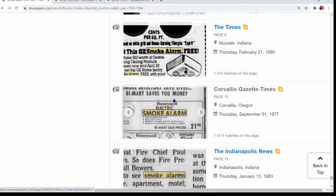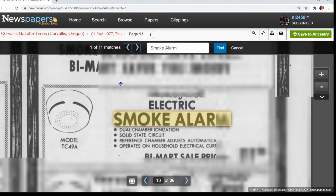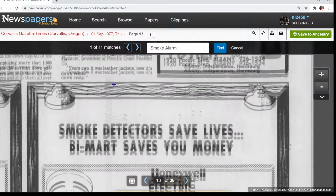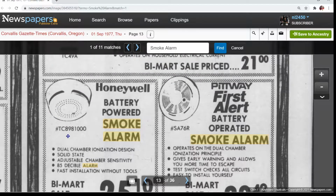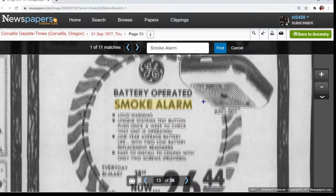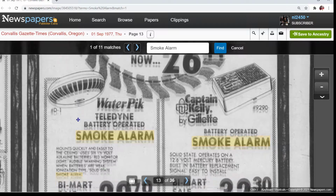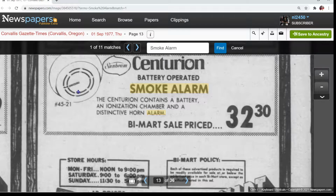Another one. Here's a Honeywell. TC49A. TC. Wait, I think they mean 89B and they misprinted it as 8. There's the RS A201. The Waterpik and the Gillette. And Sunbeam. If you notice, the Sunbeam text is actually right next to the battery flag, rather than the center like mine is.